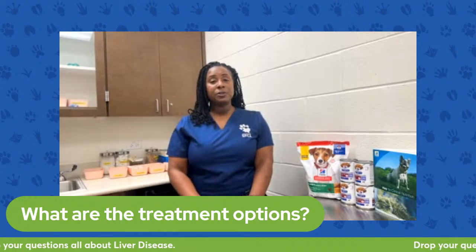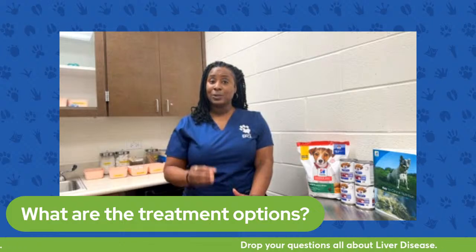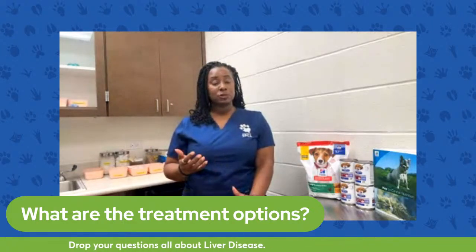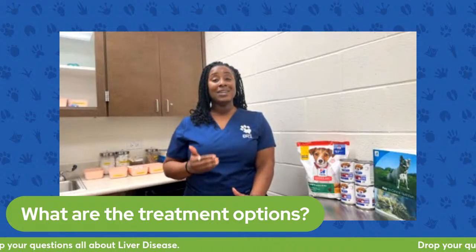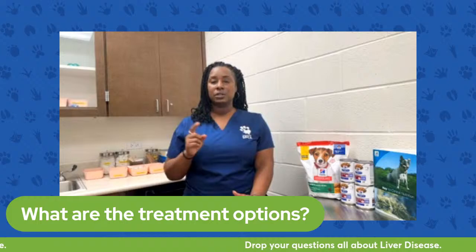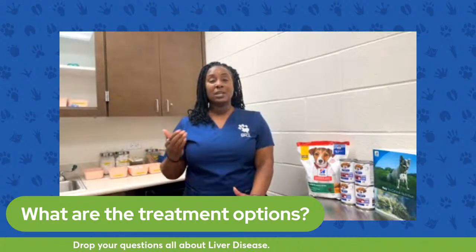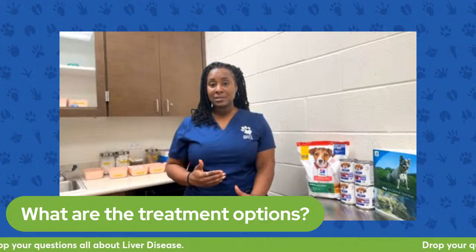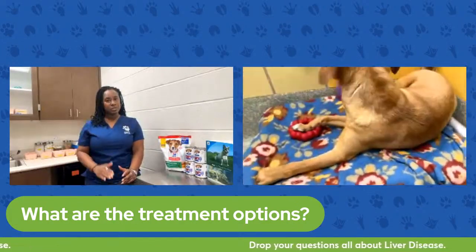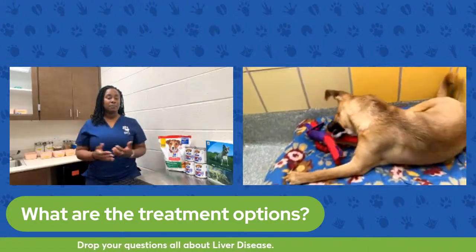But if we find that there's a particular bacteria or virus or toxin that we can target our treatment, then we will do that. For example, if we know that it's leptospirosis, a type of bacteria, we can give an antibiotic that will kill that bacteria, and we can begin to heal the liver. If we know that it's some other type of toxin that your pet got into, we can make sure that we do decontamination processes to get that toxin out of the bloodstream and hopefully continue to protect the liver. So cause is very important, and the treatments are going to vary based on the cause.